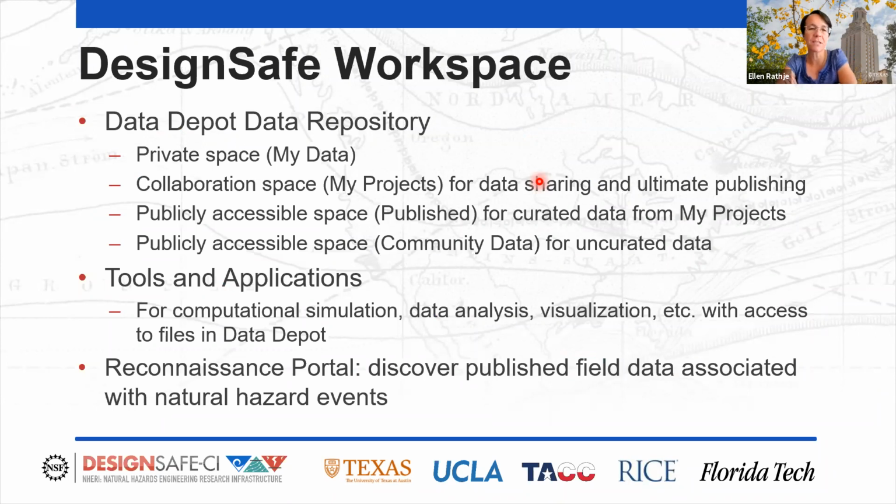Again, many of you know this, but our data repository includes different segments and components where you as a user have your private space, where you just have folder access and you can upload and work on data in your private My Data space. The My Project space is the collaboration space. That's where you can share with team members, and that's ultimately where data gets published.